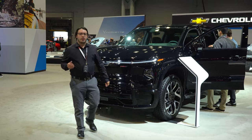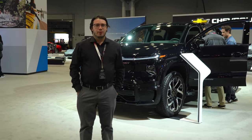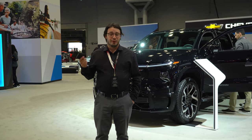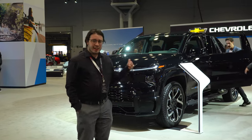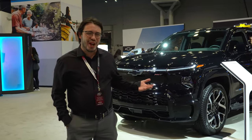The Chevy Silverado has always been my personal American favorite truck. What is that sound? That's all the Ford and Ram owners ringing me to tell me that they're gonna unsubscribe now. Anyway, it's electrified now. So is this really worthy of the Silverado name?